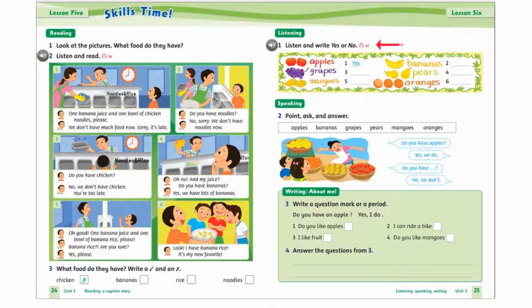So do I. Let's buy fruit. Do you have apples? Yes, we do. 2 apples, please. And do you have bananas? Sorry, we don't have any bananas. Okay, what about grapes? No, we don't have any grapes. But we have pears. Okay, 2 pears, please. And we have mangoes. Do you like mangoes? Yes, we do. 2 mangoes, please. Do you have oranges? Sorry, no, we don't. Here is your fruit. Thank you.